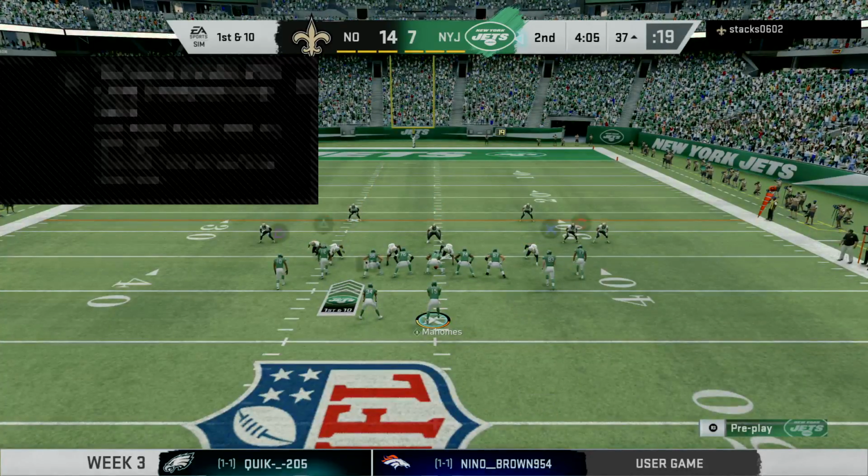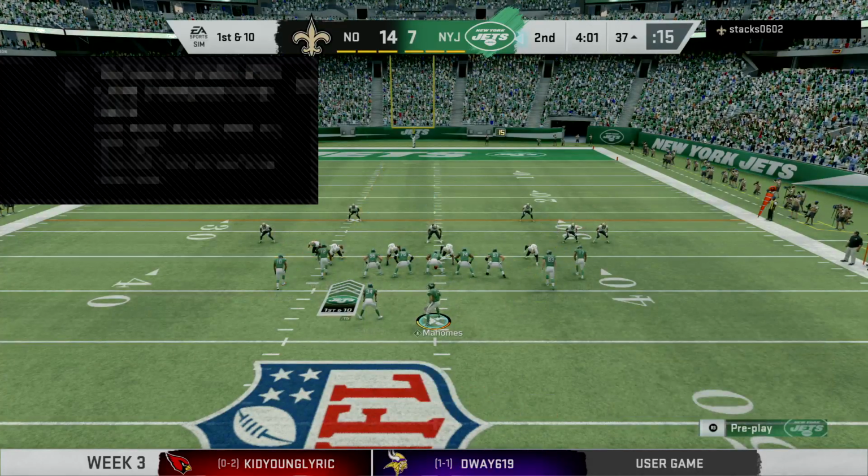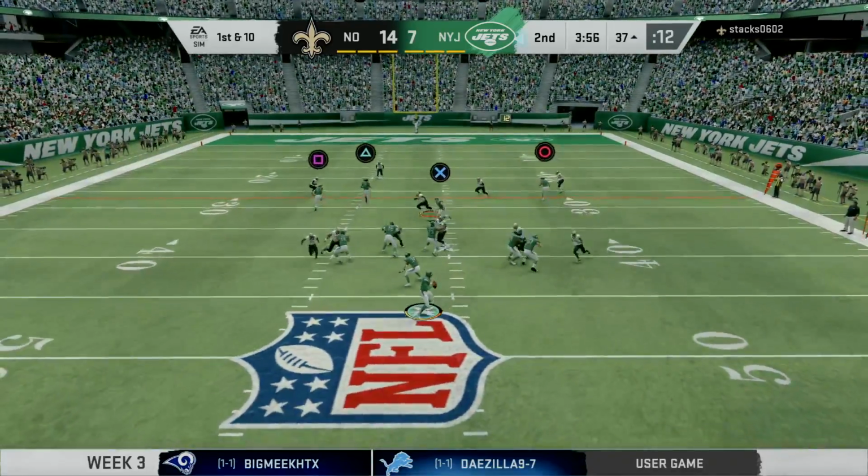We want it. Come to my world. Mike 5-4. Mike 5-4. You gonna see me in your Here's Mahomes to throw.